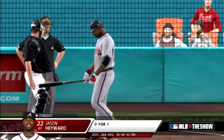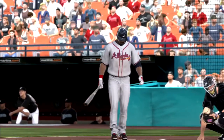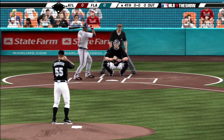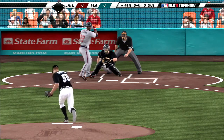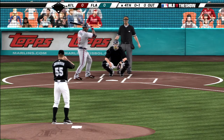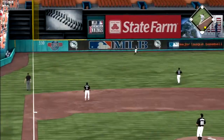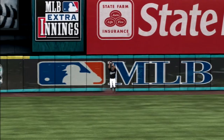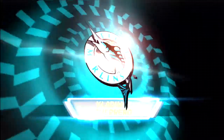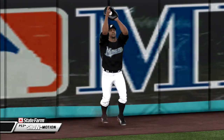Jason Hayward will stand in now to get us going here in the 4th. Hit hard but foul. And now a ball hit fairly well here out to the deep part of left field. Guerrero is on the warning track as he hauls it in for a loud out number 1. This is a good job of a guy knowing exactly where he is on the field. Look at him feel for the wall, and he puts it away on the warning track.